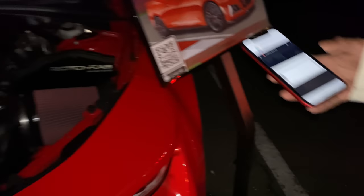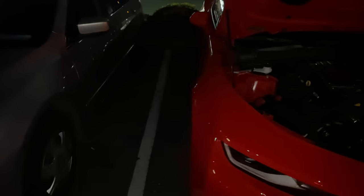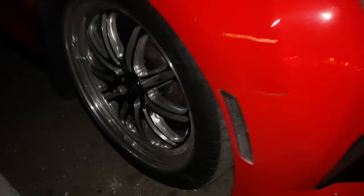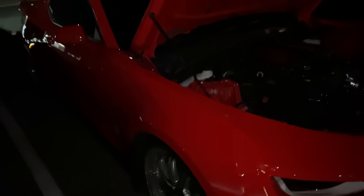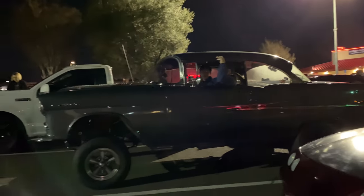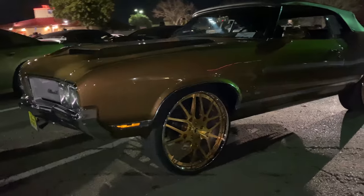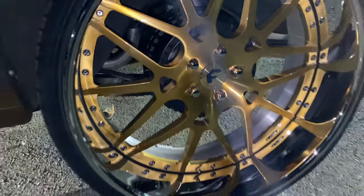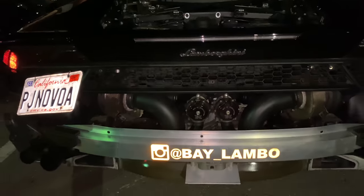What does it say? Made 1,000 horsepower. All right. Clean. Body. Look at this crazy ass wrap on the bins. This thing's clean. It's the Bay Lambo with the twin turbos. This thing's fast as fuck.